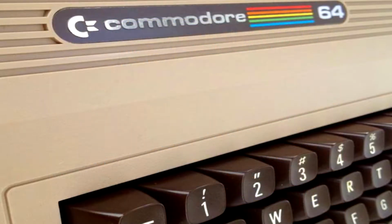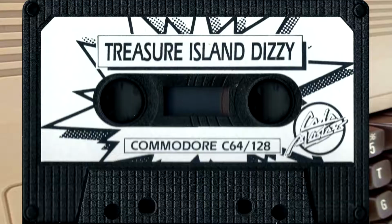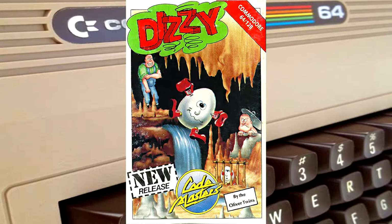But we all, at some stage, had to put up with this. Sluggish, slow, unreliable cassette tapes. From classic arcade conversions like Chase HQ, epic box art, to era cult classics like Dizzy, not so epic box art. Some worked better than others.